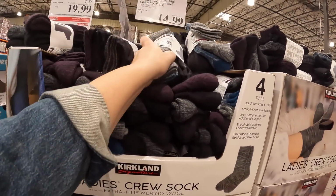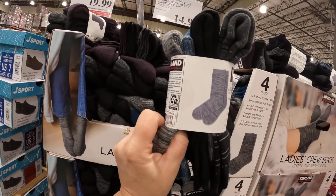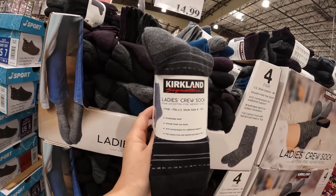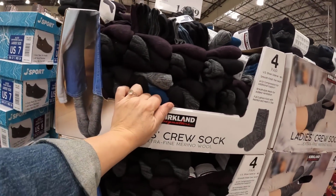They've got my favorite women's crew socks back in stock. This is all I wear year round. I'm wearing them right now. I actually stocked up last year when they were on sale, but I'm happy to see them back. For a while they didn't have them.